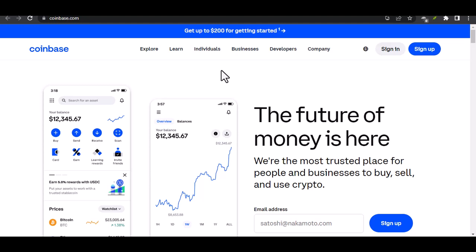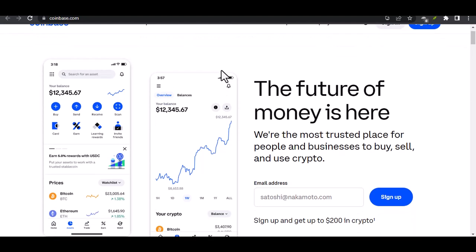Can crypto become cash? Withdrawing from Coinbase to PayPal.